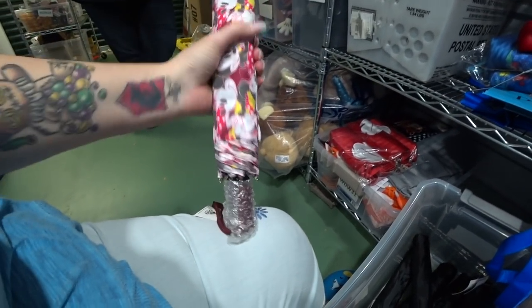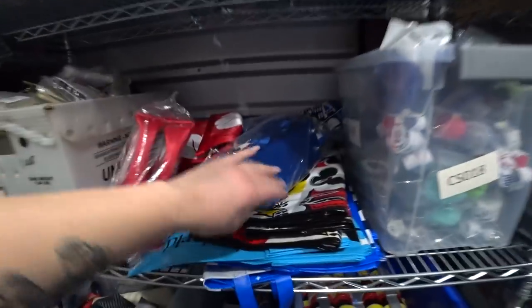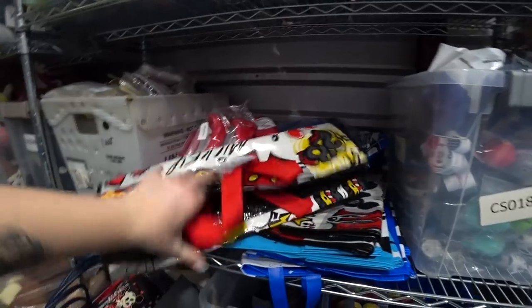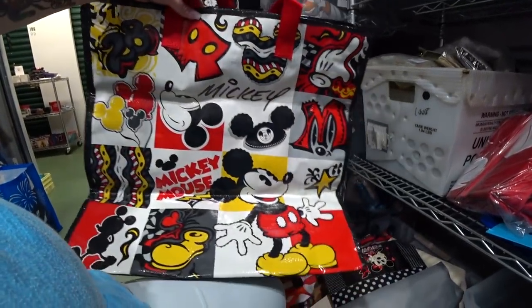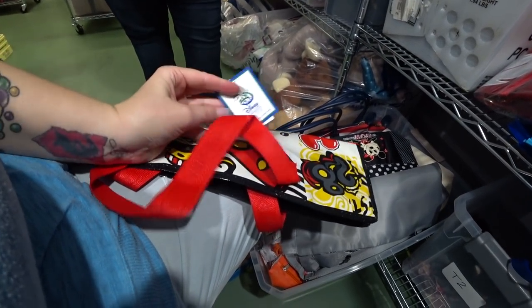Let's see. What we have left is what we have left. There you go. We already saw these. We didn't see these. Anybody want any of these bags? We have these bags. Is this the extra large size or large? That one's large. Okay, gosh, there's a bigger one. Where does this come from? This is from the parks, isn't it? This is one of those you can get.